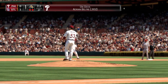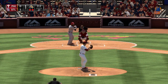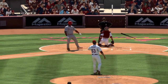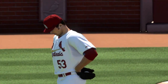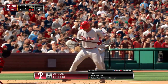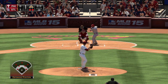Adrian Beltre waits on deck. Ball four, Howard draws a walk. The bases are loaded again for the second straight inning. It'll bring up Adrian Beltre. He's one for three. He singled in the seventh. Big spot for Beltre here.